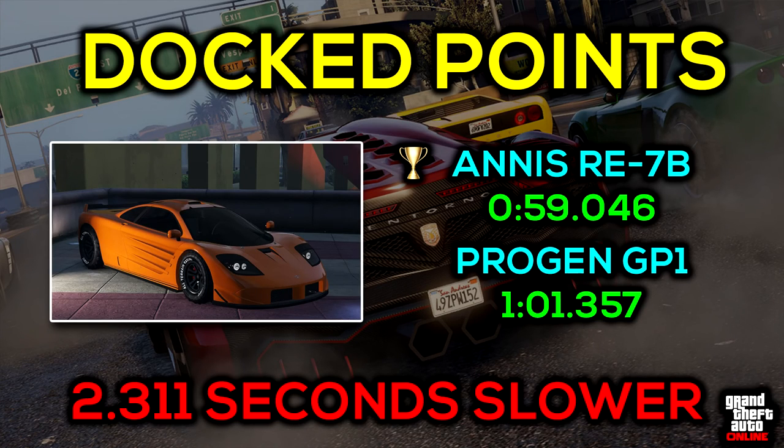So around that track, it's 2.3 seconds slower than the RE7B, so that's a considerable gap. There are a lot of cars between the Annis RE7B and the Progen GP1 as well. It is not worth spending any money on at all unless you want it just for the way it looks. And as I said, I don't personally like the way it looks, but some people might. I've done another video on the customization of it, so make sure you check that out.